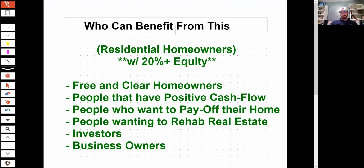So who can benefit from this? We are only talking about residential homeowners. This is not something you can do on a commercial property. Residential homeowners can range from just your primary address, and you can do it on rental properties: single family, duplexes, triplexes, quads. That's where it ends, because anything above 4 units is considered a commercial property. You can also get them on vacation homes and second homes. So that's one of the main stipulations: it's only for residential properties. In most cases, you want to have at least 20% equity in your house for the bank to do it. Some banks will allow you to do a first lien HELOC if you only have 10%. We do have lenders that do that, but a safe bet is to have around 20.